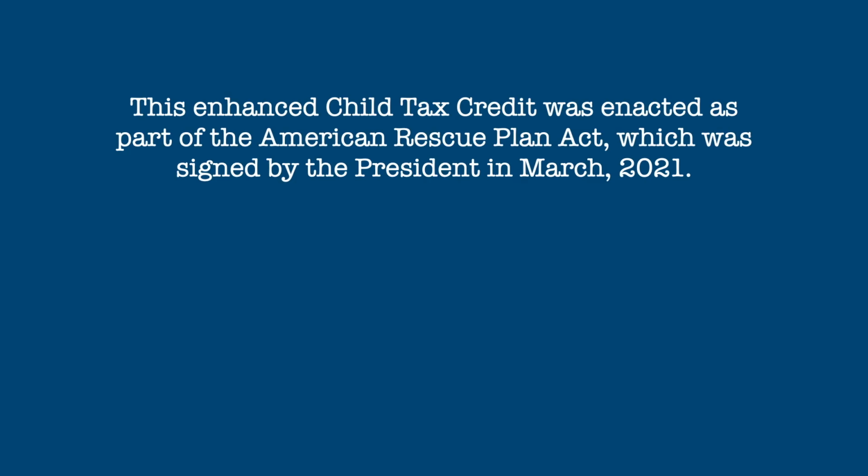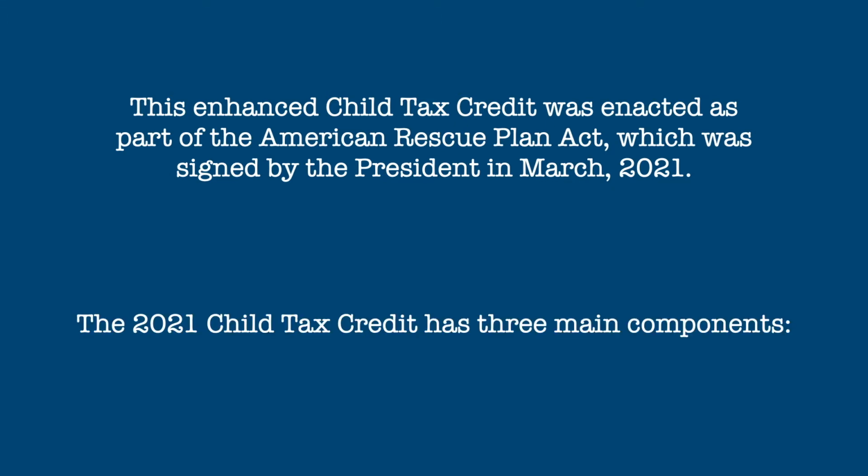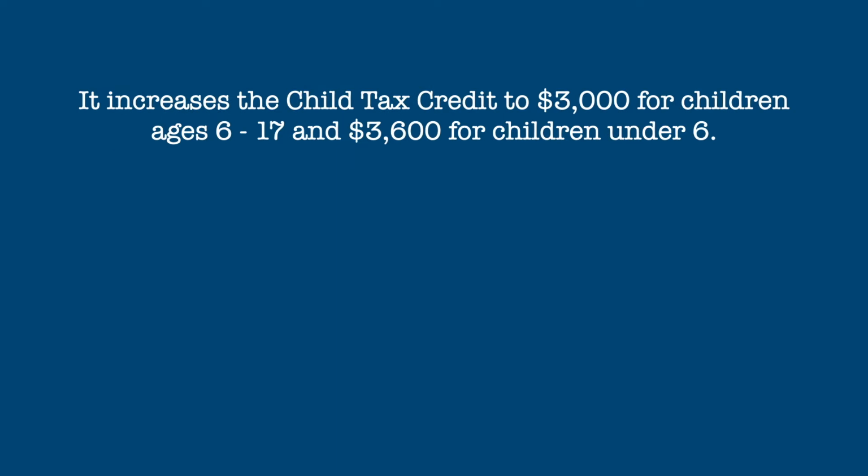The Enhanced Child Tax Credit was enacted in March 2021 as part of the American Rescue Plan Act. The 2021 Child Tax Credit has three main components. It increases the child tax credit to $3,000 for children ages 6 through 17 (the regular child tax credit was not available for 17-year-olds), and $3,600 for children under 6.